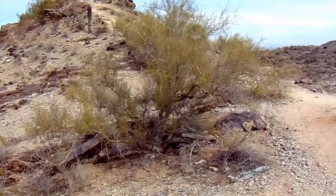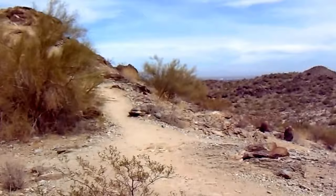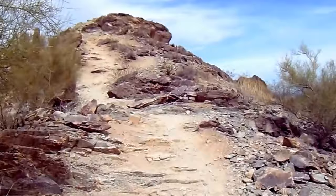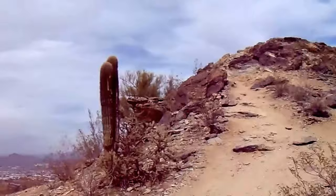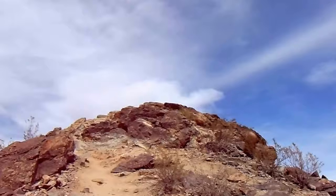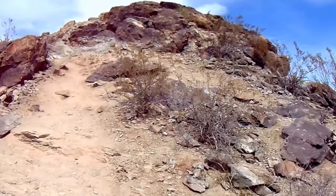Trail. Let's do that. See, there's rattlesnakes up here too, but I didn't see any or hear any. Of course, it might still be a little early too. Yeah, looks like somebody rode a mountain bike down this. Yeah, cactus up close. Even when you've seen them all, so many different sizes and shapes, but they're all pokey.